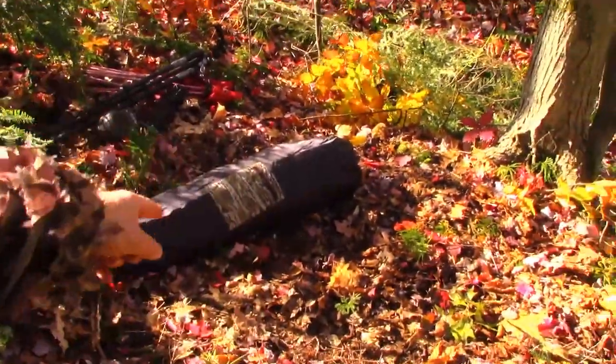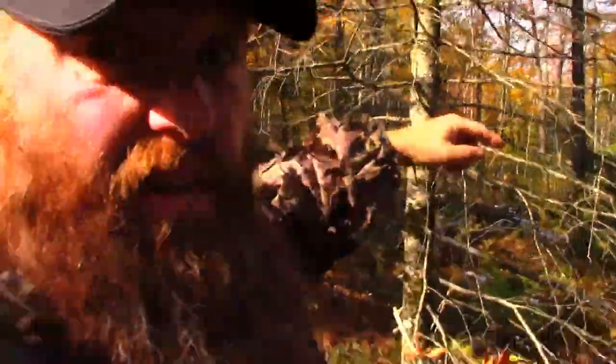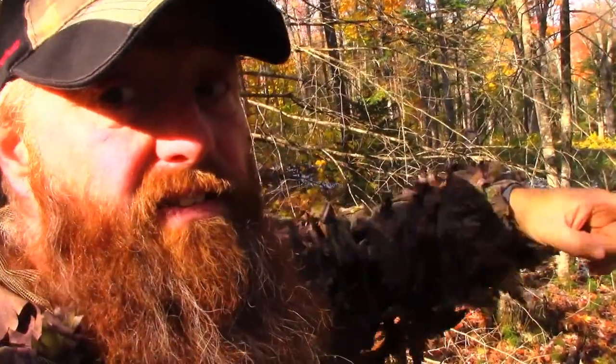That's where it was. That's where I sat yesterday. I had a great view, as you can see. But the wind here is not optimal for an evening stand. I should have known better. I was considering that the deer were going to come straight from this way, like this. Anyways, I thought they were going to come like this, right?